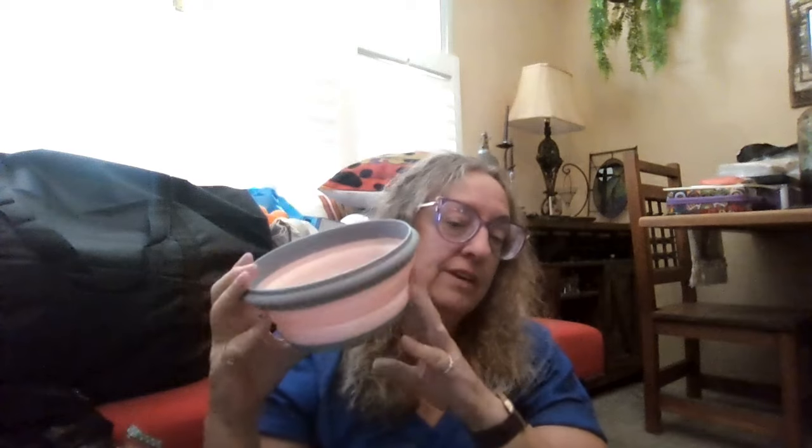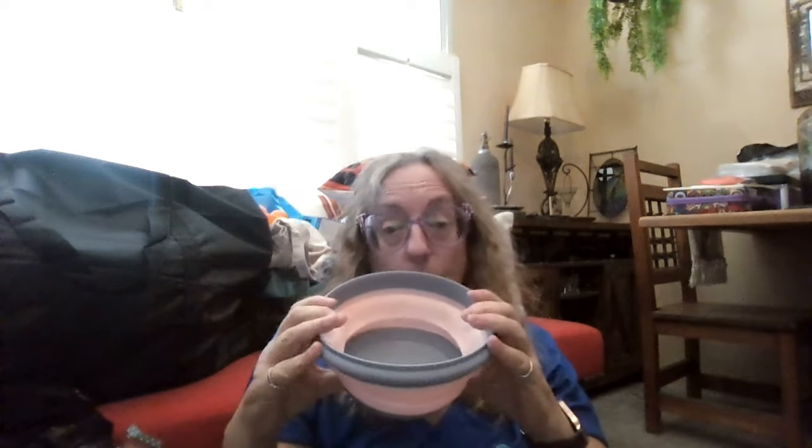These are for camping, right? This one is Levi's water bowl. I have another one that's going to be Levi's food bowl. So he'll have designated bowls for whatever he needs. Put them back together. Like that.